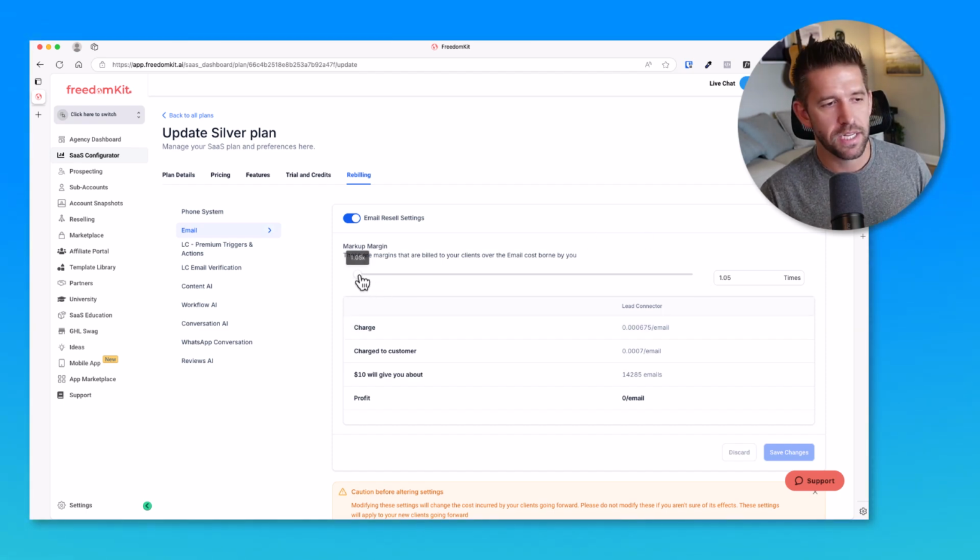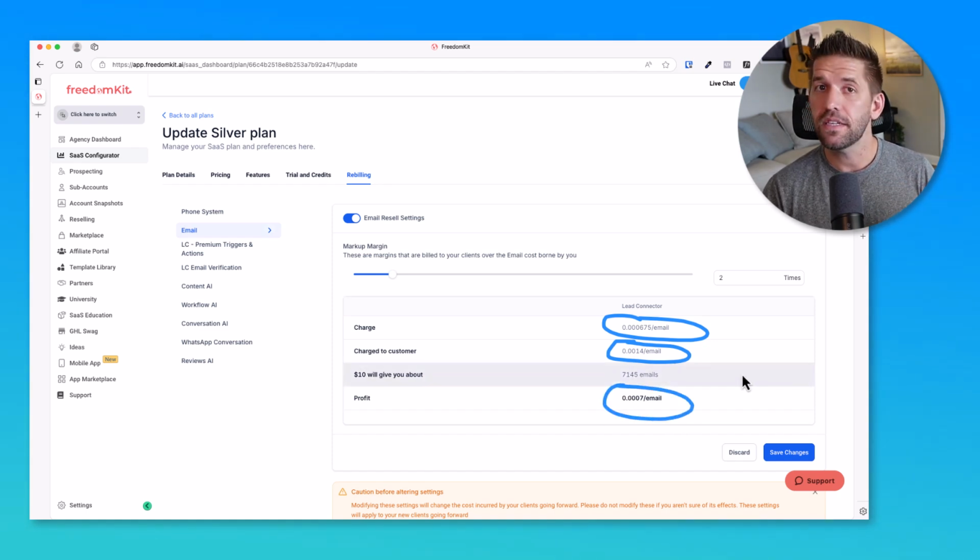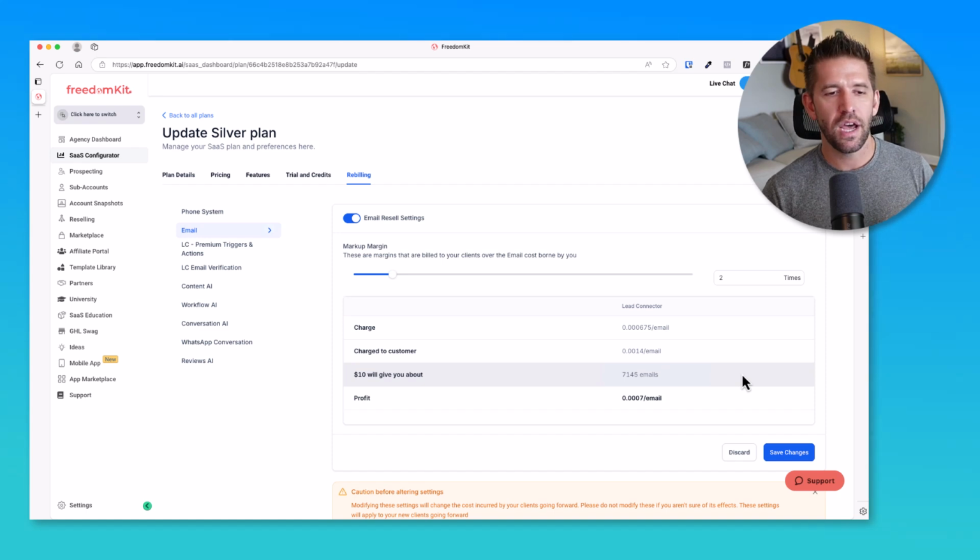So you could, for example, if they get in on a certain plan, maybe put 2x. So what that means is if it costs you 0.000675 per email, you can actually charge the customer a little bit more and even make profit from the usage of your software. This is a fantastic way where not only are you making money from the subscription, but when your customers are successful, you actually get to share in that success, which is really, really cool.